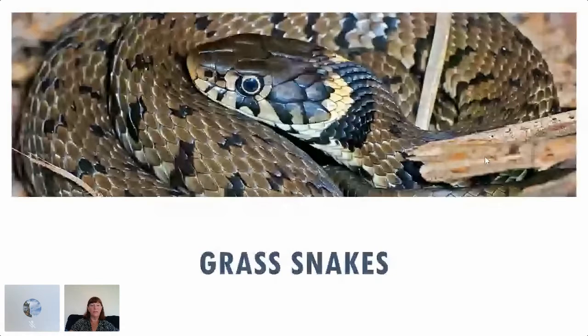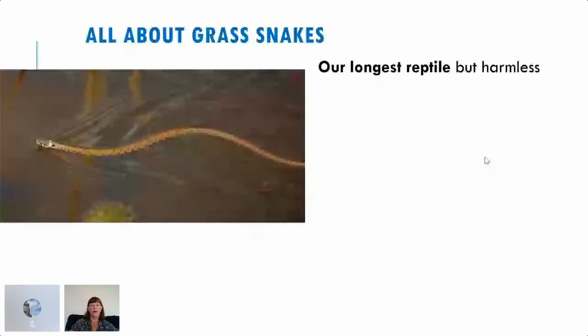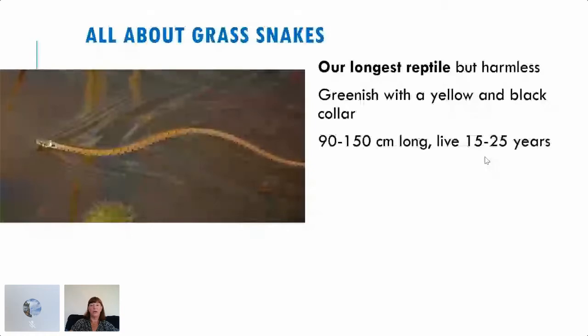Grass snakes are good swimmers. They're long, our longest reptile. As I was explaining, they're greenish with a yellow and black collar, 90 to 150 centimetres long. Adults are usually about a metre long, and they're long lived as well, 15 to 25 years.